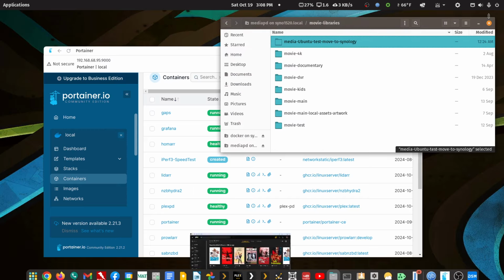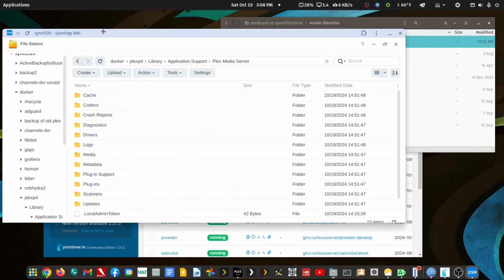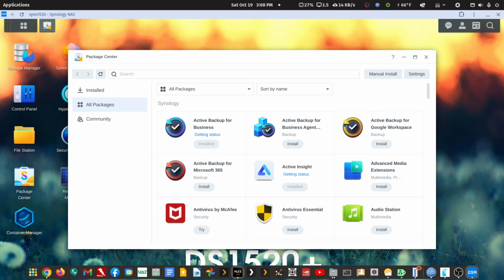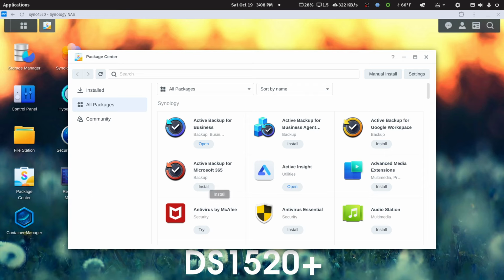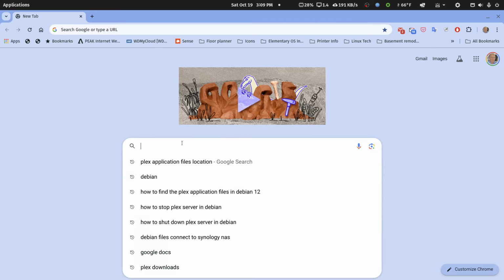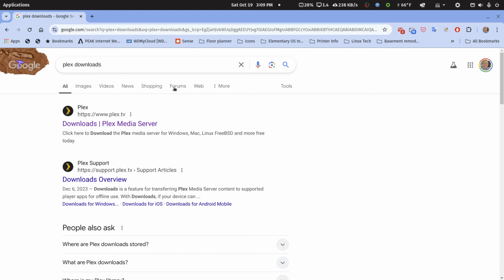Now what I don't know, I don't want this to be too long. Synology recently changed things. So I may not be able to move this in as a package install. I'm not going to try this today. So let me show you this. Let's go to Plex's download site. This is a Synology specific issue. They removed some video station or something, and it changed the way Plex worked.